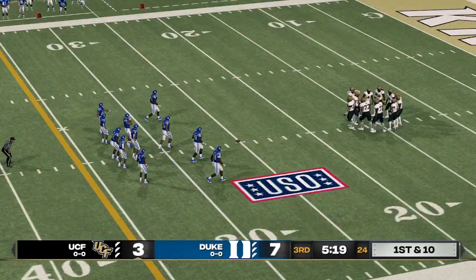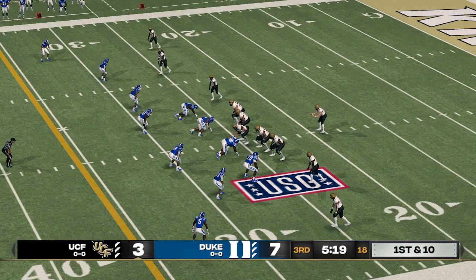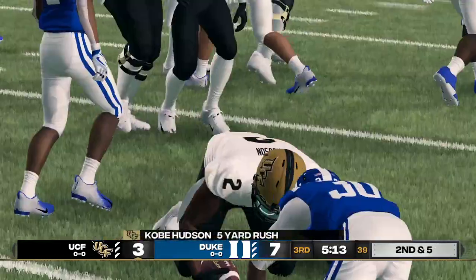There's still plenty of time to keep running their offense as usual here. I don't think they need to feel any anxiety about trailing. So an empty backfield with 5 wide receivers. Handoff to the right. Runs it right. Nice pickup.